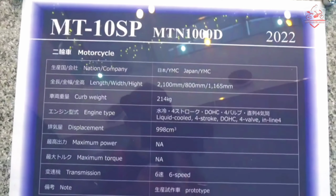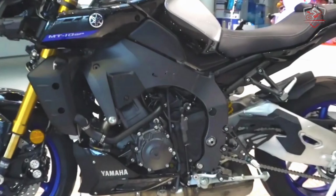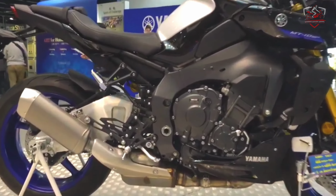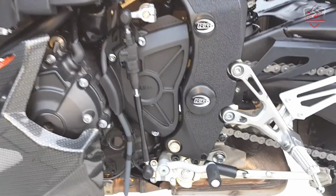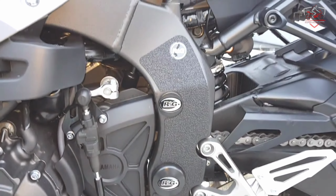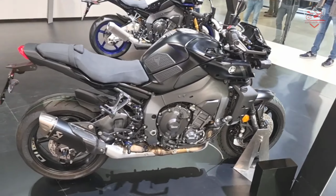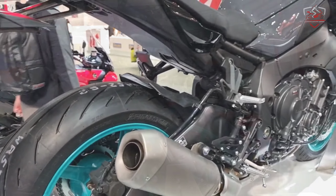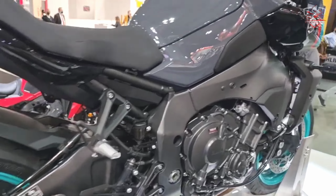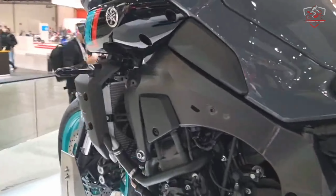The 2022 changes are largely focused on meeting Euro 5 emissions limits, but the engine also gains power, with the peak rising from 158 horsepower, 118 kilowatts, to nearly 164 horsepower, 122 kilowatts, at 11,500 RPM, while torque is up from 111 Nm, 81.9 lb-ft, to 112 Nm, 82.6 lb-ft, at 9,000 RPM.